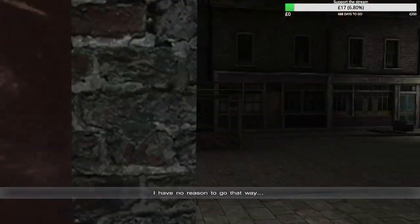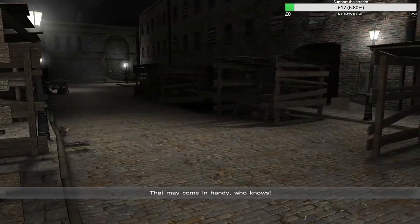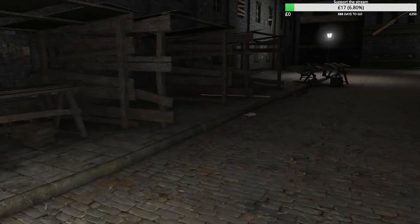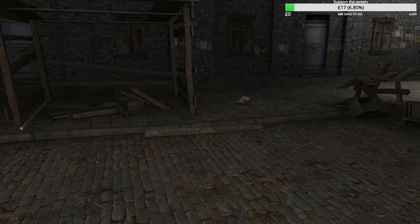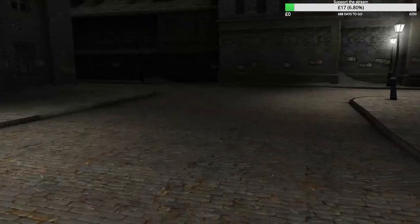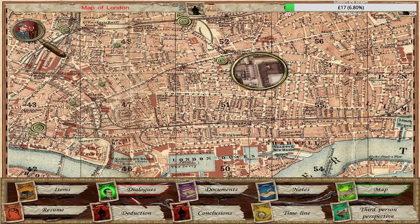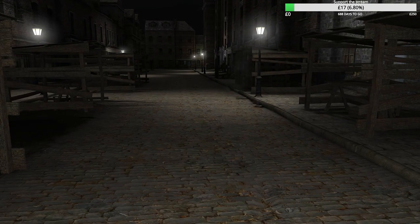I have no reason to go that way. That may come in handy. Who knows? That may come in handy. Who knows? Anything else? I have no reason to go that way. Okay, so there's nothing else that way. So items. Nope, nothing to do with that. Got it. Okay, that's all.